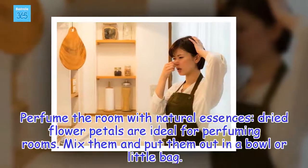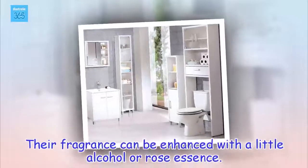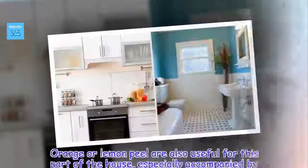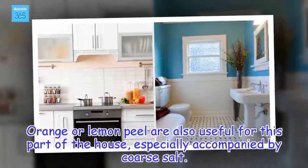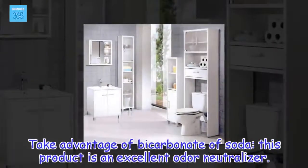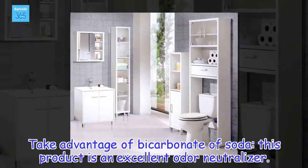Mix them and put them out in a bowl or little bag. Their fragrance can be enhanced with a little alcohol or rose essence. Orange or lemon peel are also useful for this part of the house, especially accompanied by coarse salt. Take advantage of bicarbonate of soda. This product is an excellent odor neutralizer.